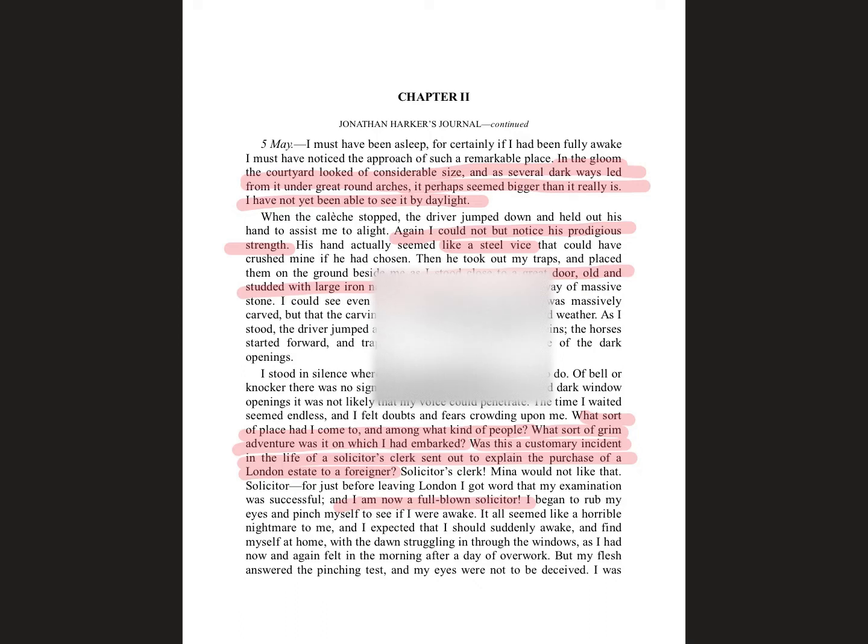I thought this was an interesting description of Castle Dracula itself, going for that gothic medieval look as well. And it's night time, several dark ways led from it under great round arches. It perhaps seemed bigger than it really is. I have not yet been able to see it by daylight. So it's a good one for themes of appearance versus reality and crossing those kinds of boundaries. And of course, Jonathan Harker has crossed the boundary into Castle Dracula itself.